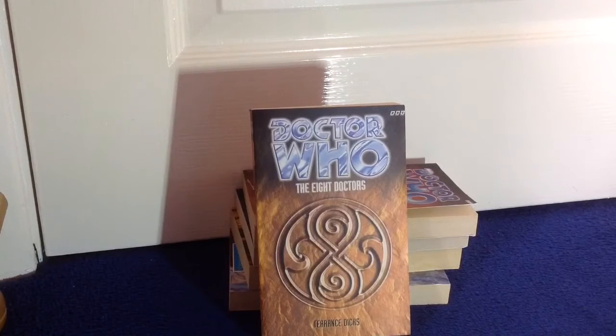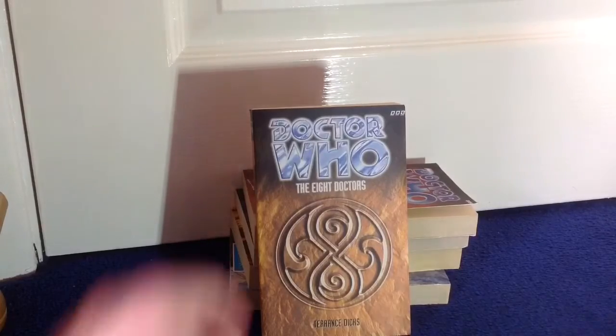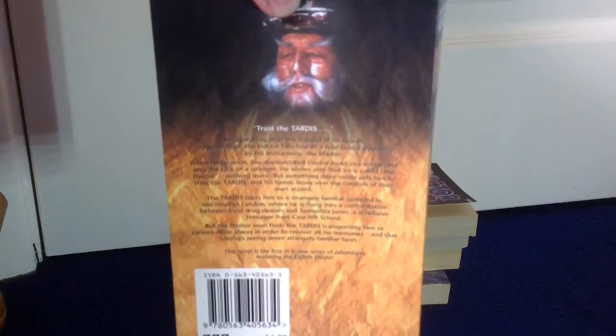I didn't get this from Camilla's. I ordered this because I really like the sound of the book. And yeah, even now it looks like a really good book. So yeah, got this in January and it looks awesome. You've got the blurb there, it's Rassilon from the 5 Doctors. Trust the TARDIS. That's probably not what he sounds like, and it's probably not even him speaking, but still.